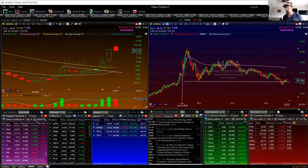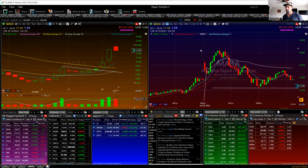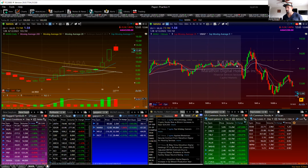I could have played this a little bit differently. I shorted this thing literally just off the bat at the open. Once it gapped up here, I wanted to use the pre-market high, which was around a base between 13.80 and 14. If you look here at the pre-market data, right off the bat, see how it gapped up here into this range.